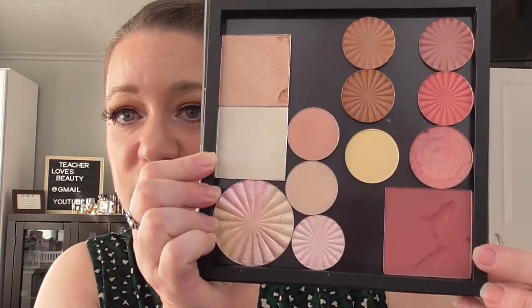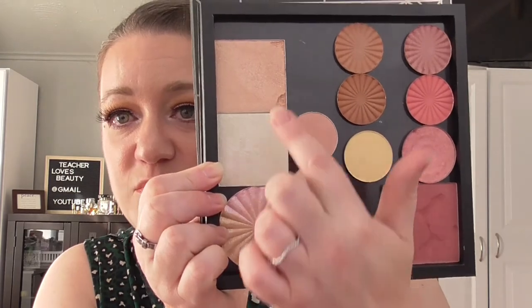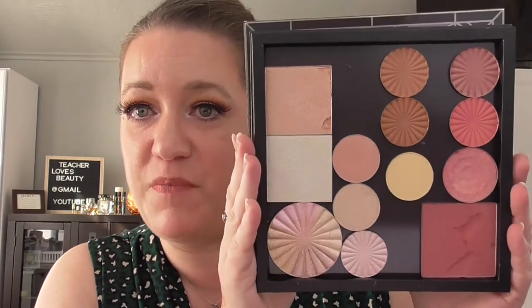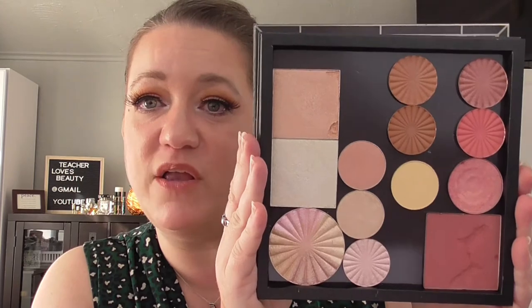So I have a Unique, I have some OFRA, I have some Lorac, and I have some of the Balm. My goal is to use this entire palette, no pan left behind style. So I'll use each one of these one time. And that kind of makes me excited because I wanted to try some of these products that are in here.